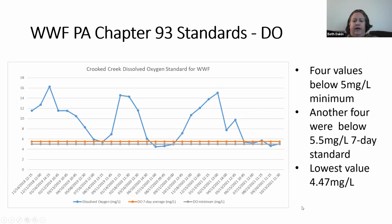Dissolved oxygen has a minimum value either of 5 milligrams per liter at any given time, or an average of 5.5 milligrams over a 7-day period. You can see that it did dip below that during some of the late summer times when the temperatures get really hot. It went below the 5 milligrams per liter 4 times, and another 4 times below the 5.5 milligrams 7-day standard. But overall, for the most part, it is a well oxygenated stream. So that is important for the health of aquatic life. Next slide.